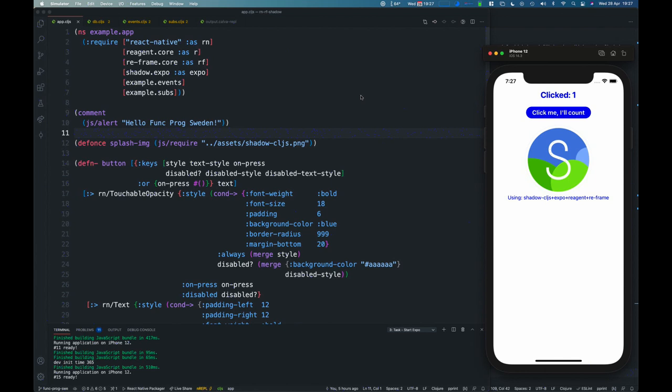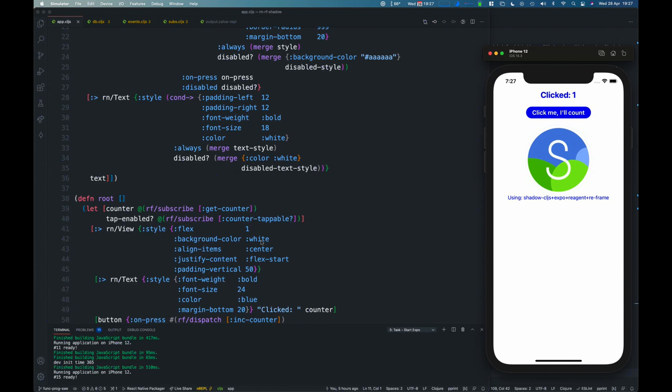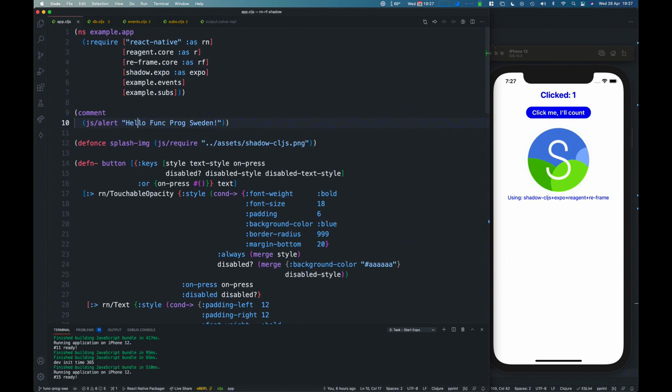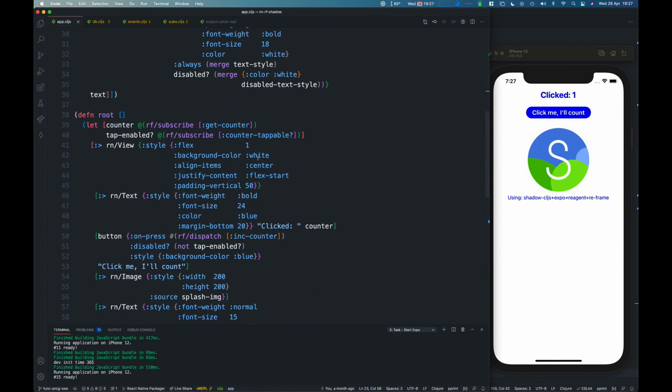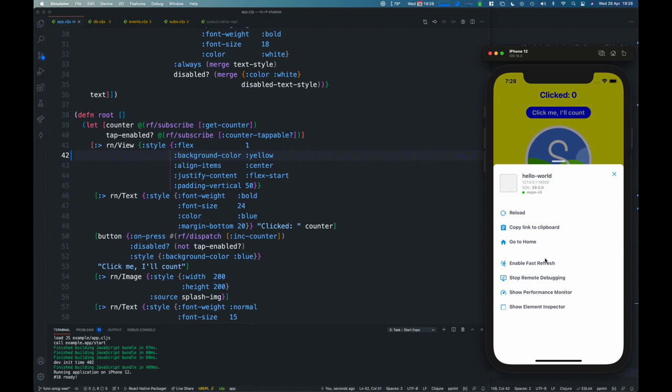So for instance, I can show you that the editor here is actually connected to this application by evaluating this function. So that happens inside the app. And I can then, let's say I change the background color here. And then let's save this file. You see that, oh, okay. This is, I need to, that was the wrong one.